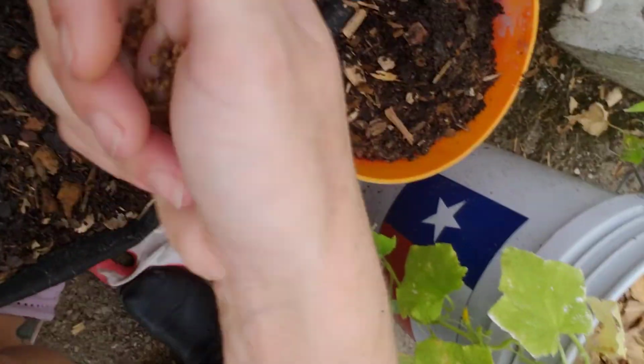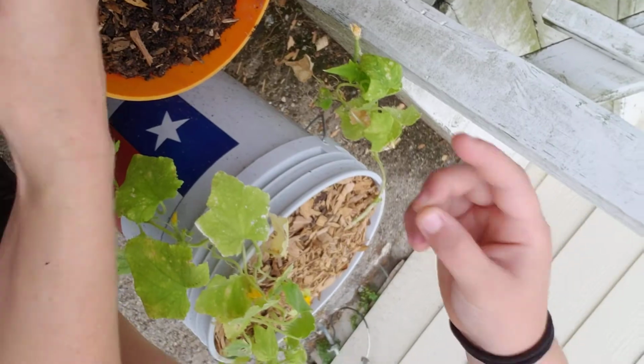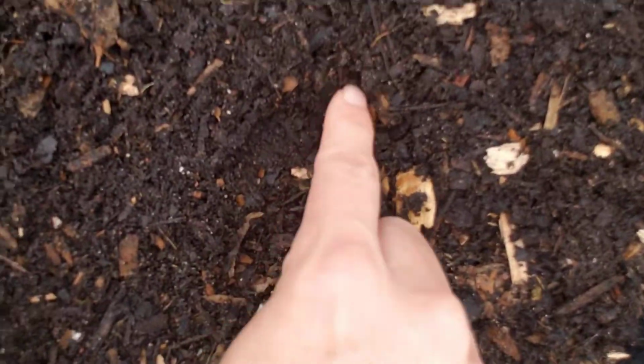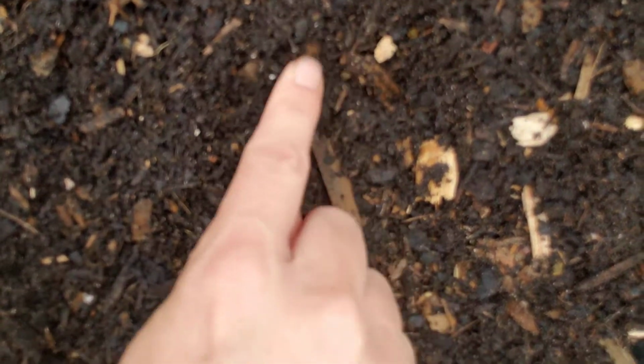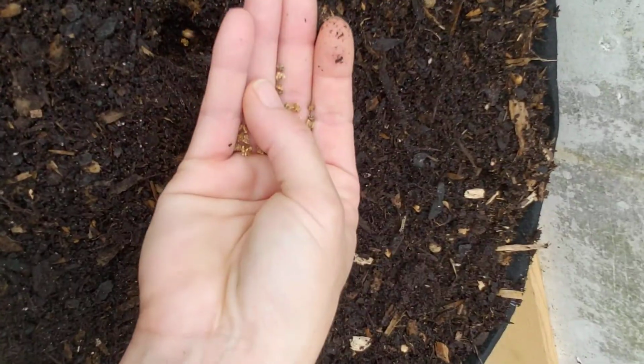Nope, not an ant. So here's the seeds. And we're just going to put a couple in each hole. Could I put some in these holes? Those holes are too deep. You only wanted about an inch. So you put the seed in, you're going to cover it, and then cover it up.